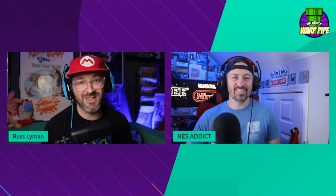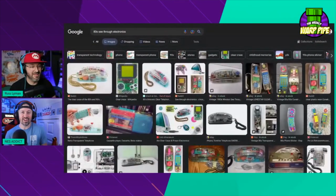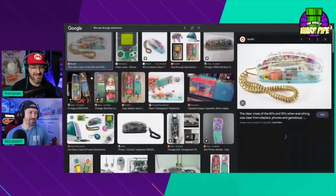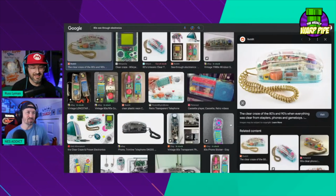Did you have any see-through electronics growing up, Jay? So I don't think I actually did have anything see-through. I know the phone was like the biggest thing that I remember seeing in pop culture stuff. And I always wanted a see-through phone because they had the cool neon colors they put inside. So it just looks so rad. Yeah, there they are. Like the pinks, the blues, the yellows. I mean, that could have definitely come out of the 80s, but it just looks so cool.